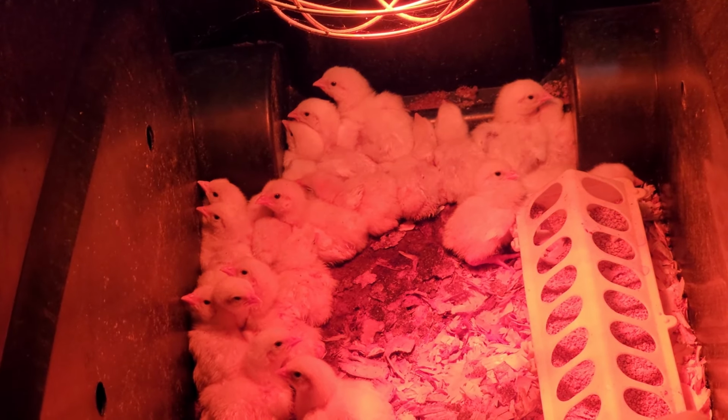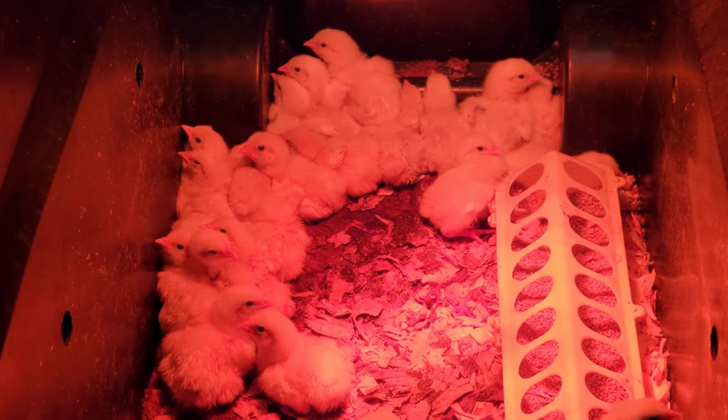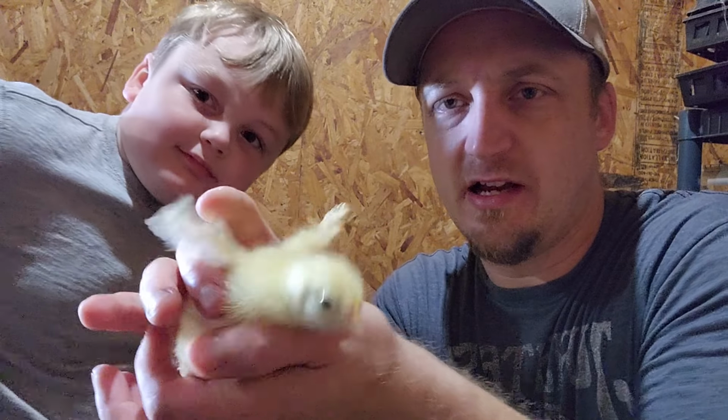So I'm out here in the barn. This is kind of my grow room slash brooder room. I usually start my seedlings in here in the spring, but we do our meat chickens in here too. We have our last batch of meat chickens in the brooder right now. There's about 28 in there total. We ordered 25, but they sent us 28. But they're doing really good. They're really healthy. These are from Pastured Poultry.